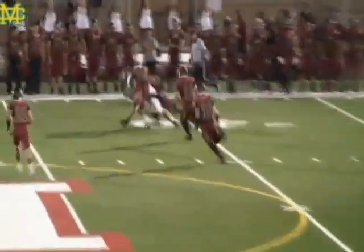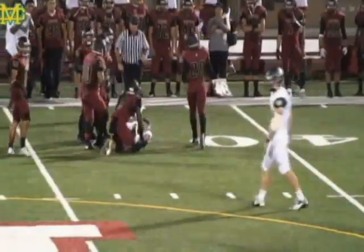Briskin looks right, throws right. That is complete to number three, Harrison Morrow.